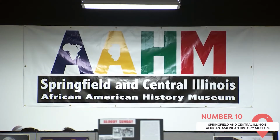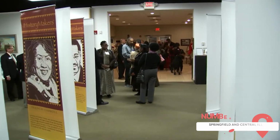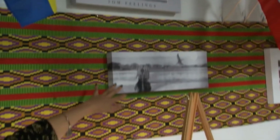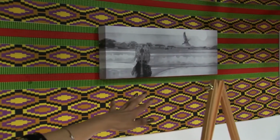Springfield and Central Illinois African American History Museum. This museum was founded in 2012 by Douglas King. It has over 700 exhibits, presentations, and oral histories that celebrate the African American history of Central Illinois. Admission is free, but donations are encouraged and volunteer opportunities are available.